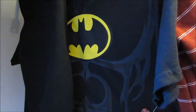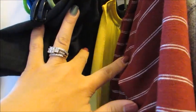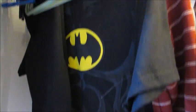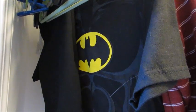He'll be wearing this for Halloween. It's just like a Batman shirt for my friend Emily, and it actually has a cape on it, so he's just going to do that with some black pants and black shoes. Just a very simple costume because he definitely won't wear a mask or anything like that.